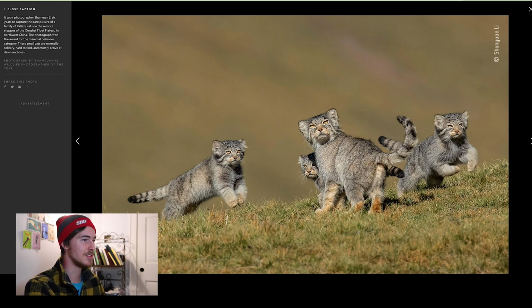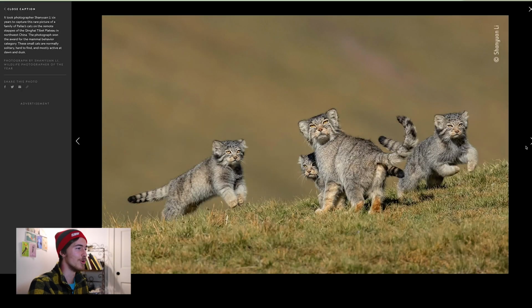You can see, and look, these two young right here, the one on the left and the one on the right, they look exactly the same. Like with their face, they're just jumping. Wow, that is so cool.